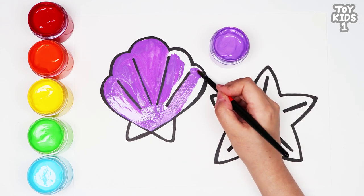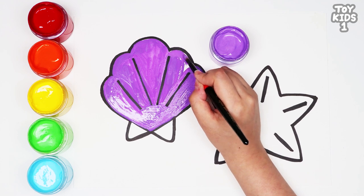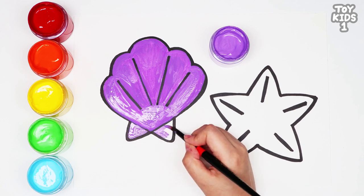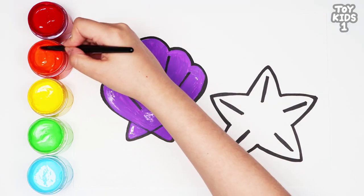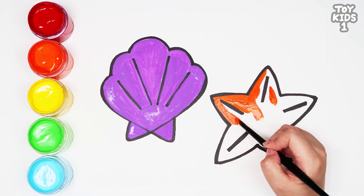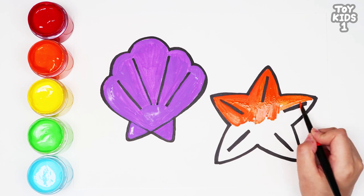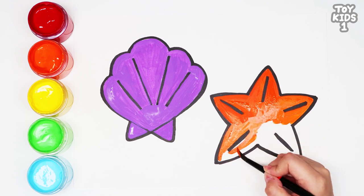You can also collect shells to make beautiful necklaces. Starfish can walk on five legs. And they all like to take a left.